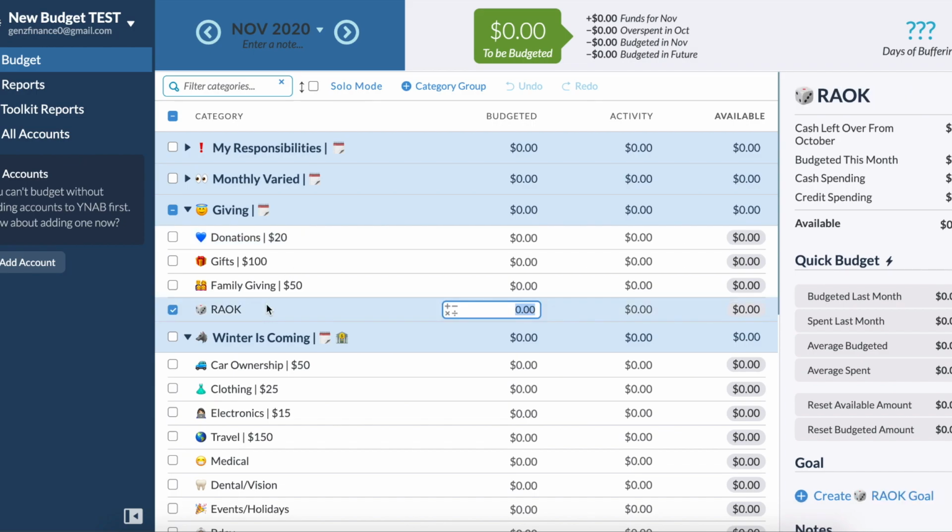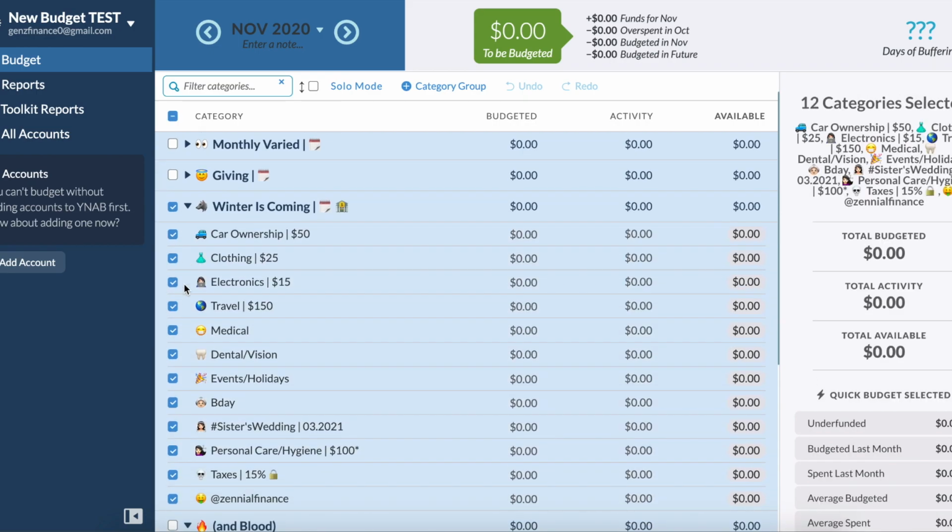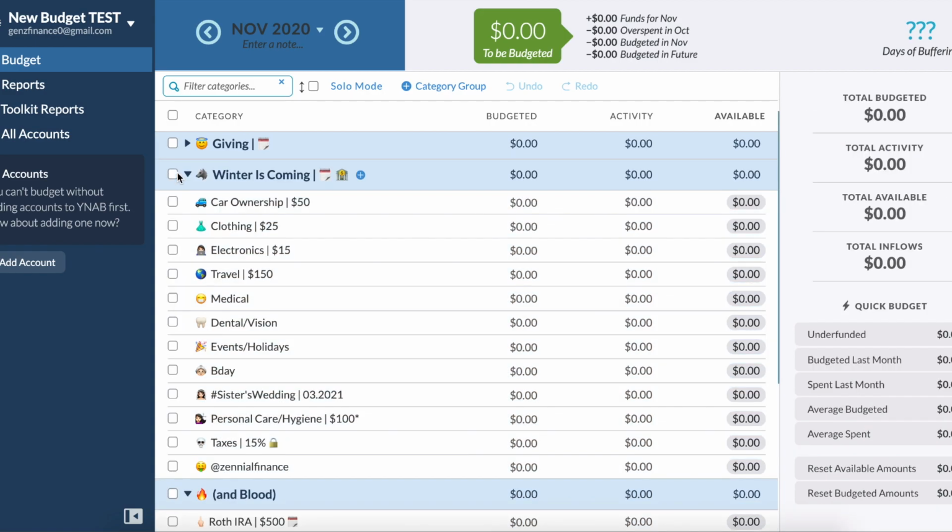And then for my sinking funds category, which will retain the name Winter is Coming, which is a reference to Game of Thrones, a lot of this is pretty much the same. There might just be some differences in what I am setting aside for each category every month.